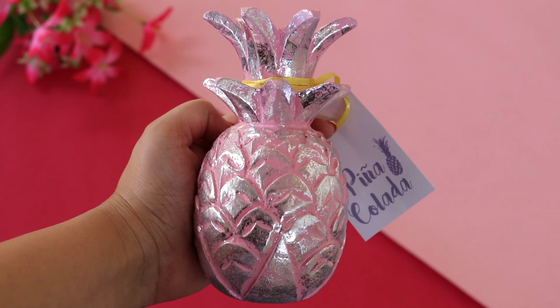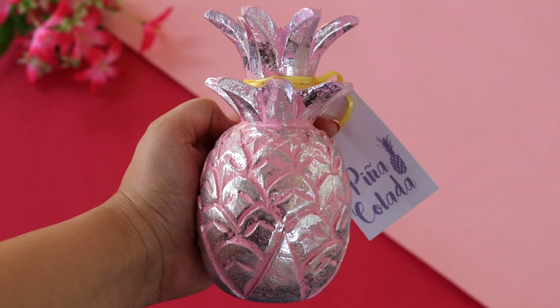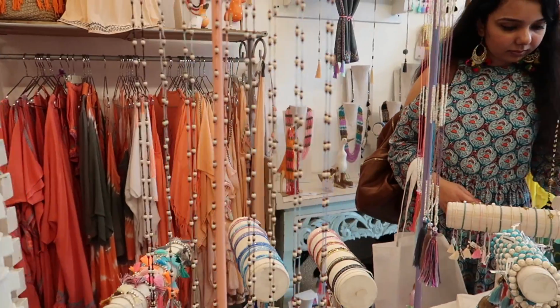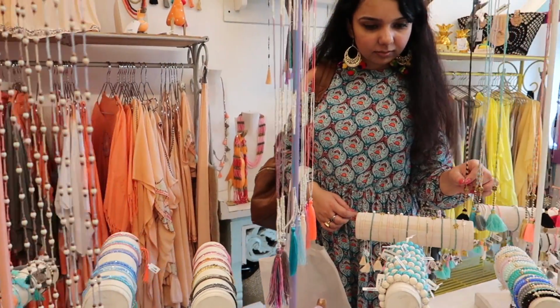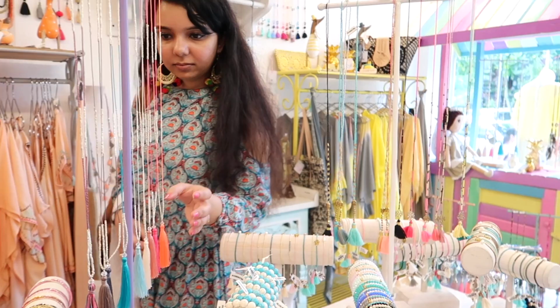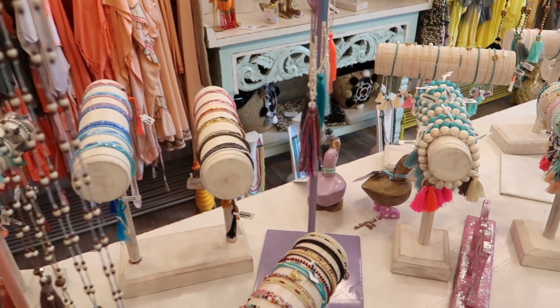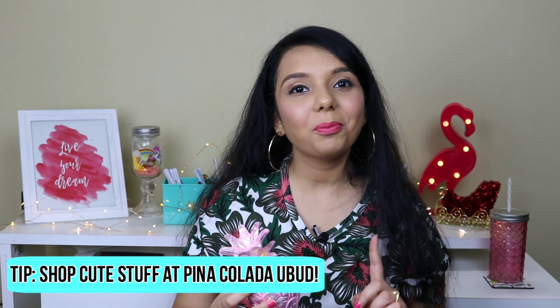The first thing that I really loved was a shop there called Pina Colada, and I got this really adorable pink pineapple. It's a showpiece, so basically I wanted to keep this on my desk. This store Pina Colada in Ubud Market is very cute. You can find a lot of dresses, beach dresses, in very beautiful colors. They have only sea green and pink colors, and a lot of accessories, a lot of showpieces there. So if you are visiting Ubud Market, make sure to buy a few things from Pina Colada.